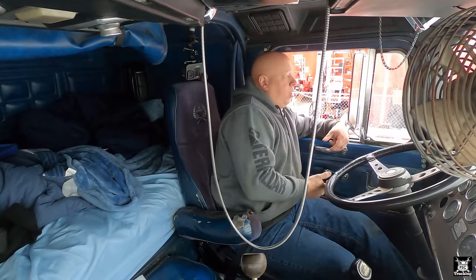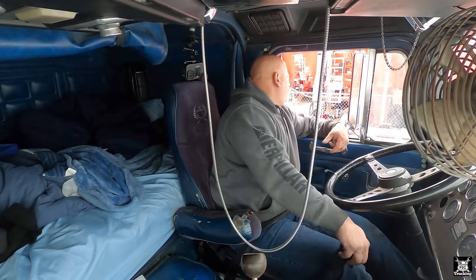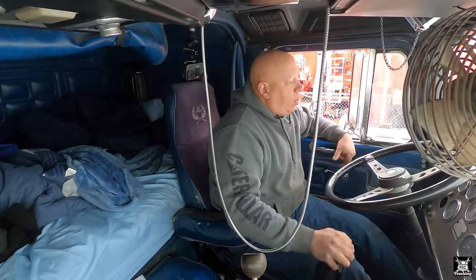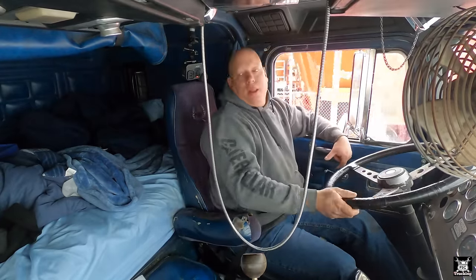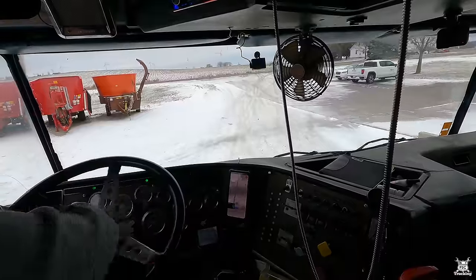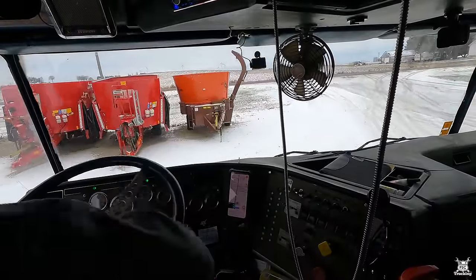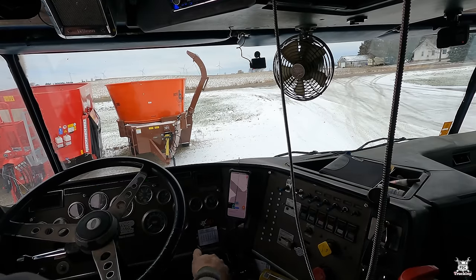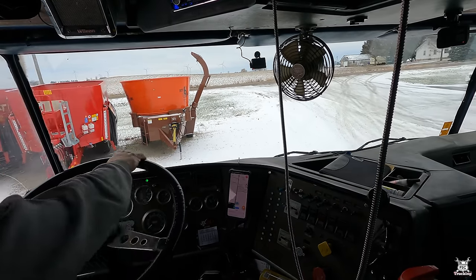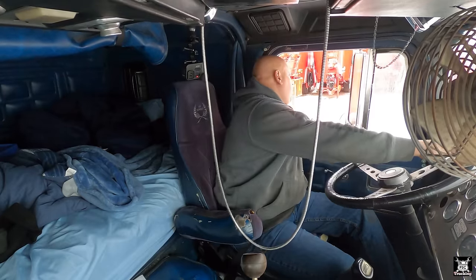Give the front end loader plenty of room to work. Excellent. Yeah, all in all, it's been a good morning, though.